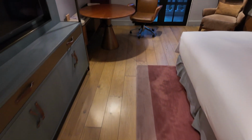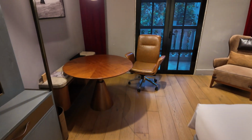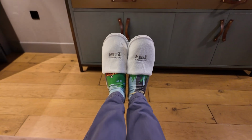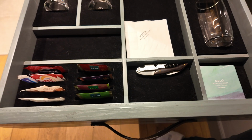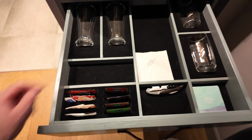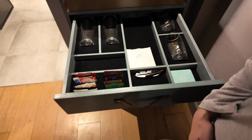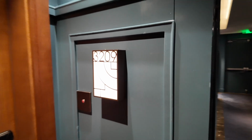On this side, it does have a very nice wood floor. And just a huge desk to work at. Then we did get some cute little slippers. They give you a wine opener. Pint glasses to have beers. Wild. Crazy. The room numbers are fancy too.